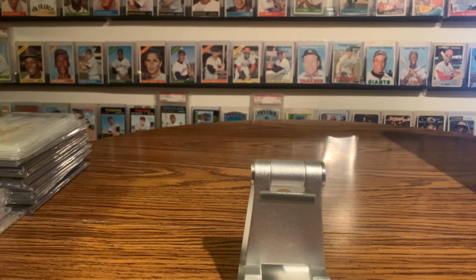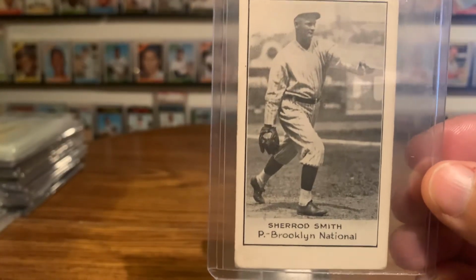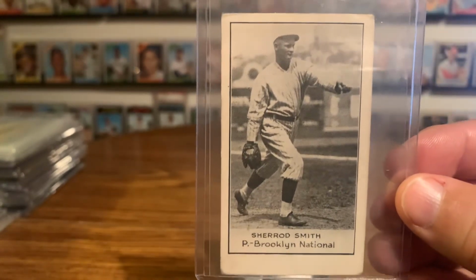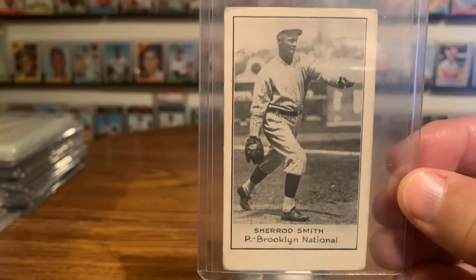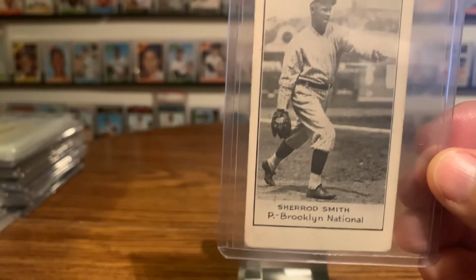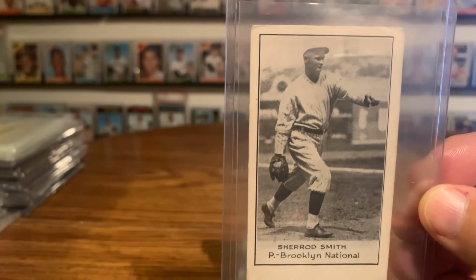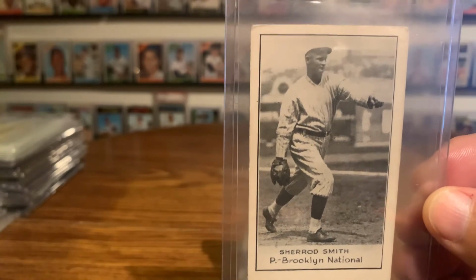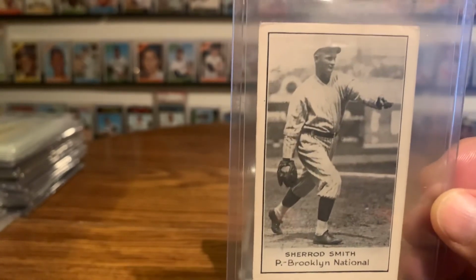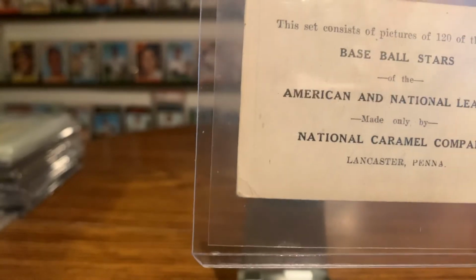And the last one is a raw, and it is a 1921 E220 National Caramel, Sherrod Smith. So, you remember on the E121s, those were American Caramel. These are National Caramel. You have American Caramel and you have National Caramel. So this is what the back looks like on a National Caramel. You can see at the bottom.